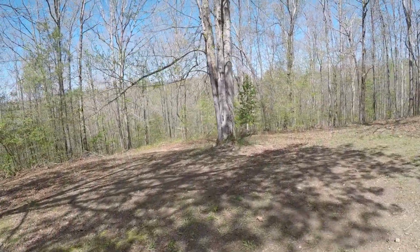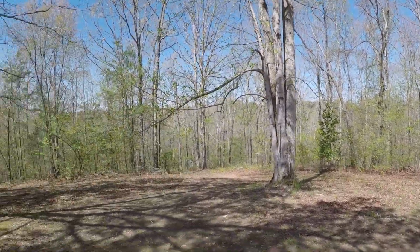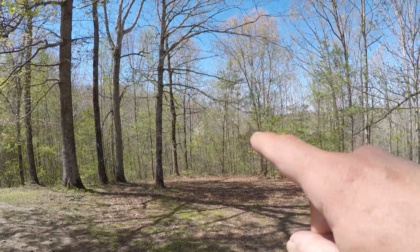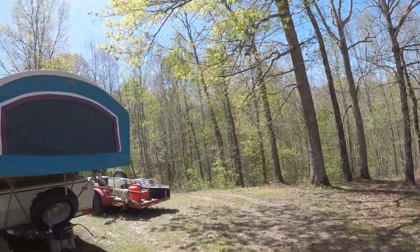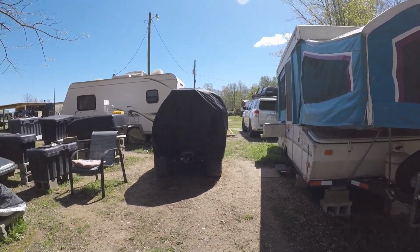As you can probably tell, it's really windy. Look how the trees are all coming out. It's green. There's a dogwood blooming right out there. Looking great. Let's see what we can get into today.